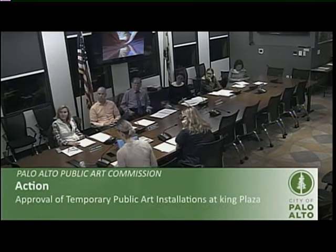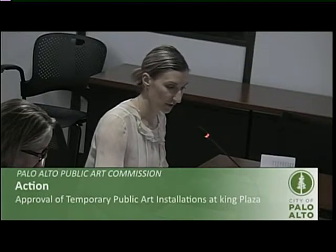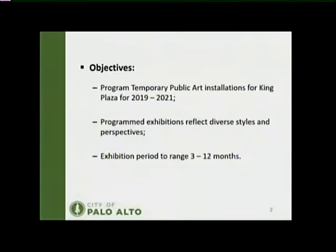All right, so next item, approval of temporary public art installations for King Plaza. I'm really excited to report on this item. We already had done some extensive work in order to bring this item to you today. Just to walk you briefly through the objectives of the temporary program: the goal is to program temporary public art installations for King Plaza for the years 2019, 20, and 21.